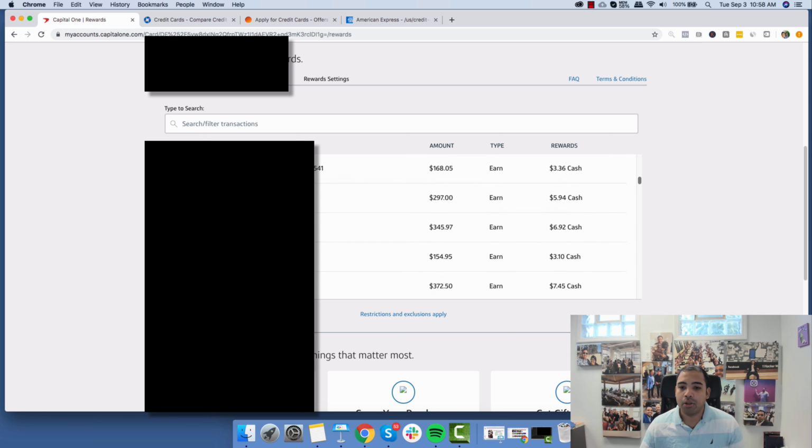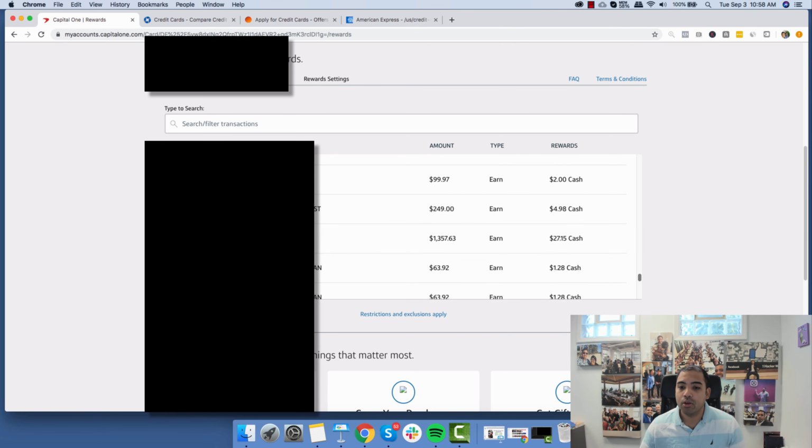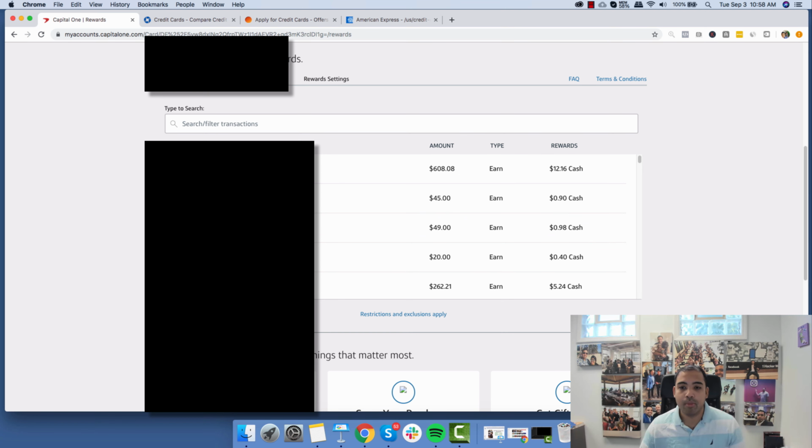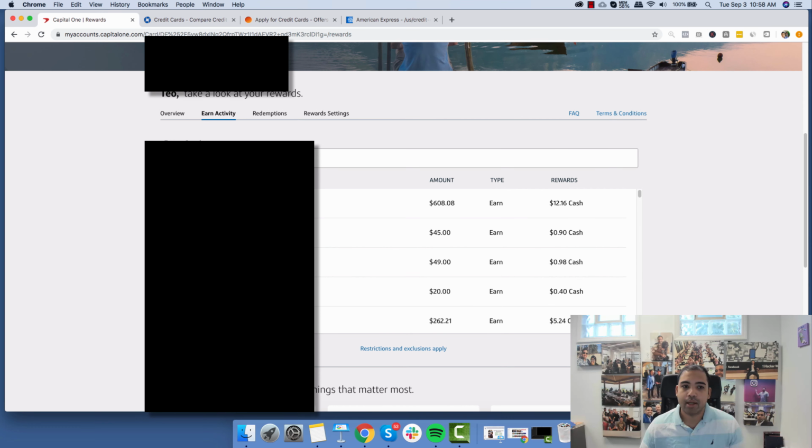And you see all these little things add up, right? Even this one right here, for a $1 purchase, 2 cents cash back. $500 purchase on Google Ads, $10 cash back. All that stuff adds up, and over time you can utilize that for back into your business. Okay, put it back into your advertising, things like that, back into products, back into all these other things.